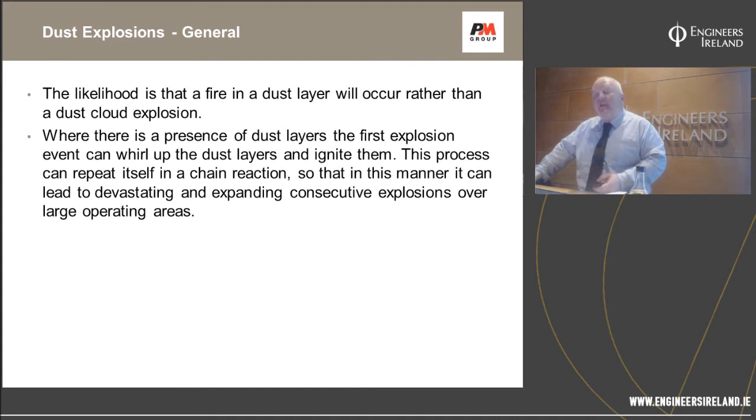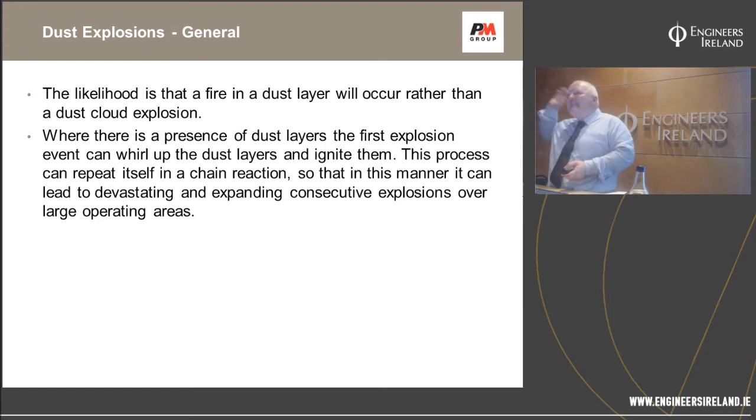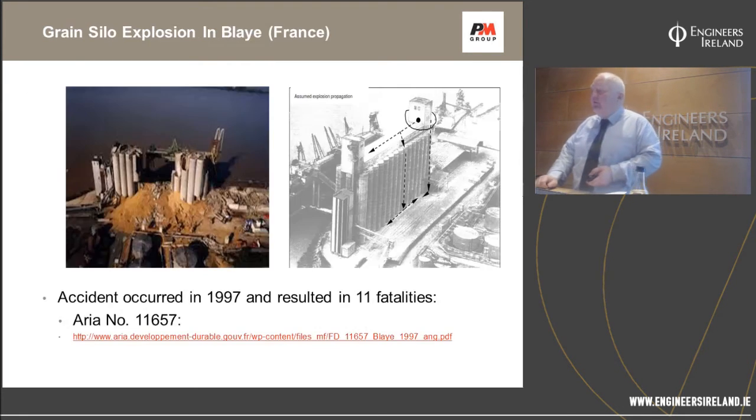And I don't know the details, but I could guess that the fire was smouldering. They hit it with a jet of water, lifted up and exploded back on them. So the rule number 1 is never ever create a dust cloud, and don't leave the layers lying around there because they have the potential to create a dust cloud.